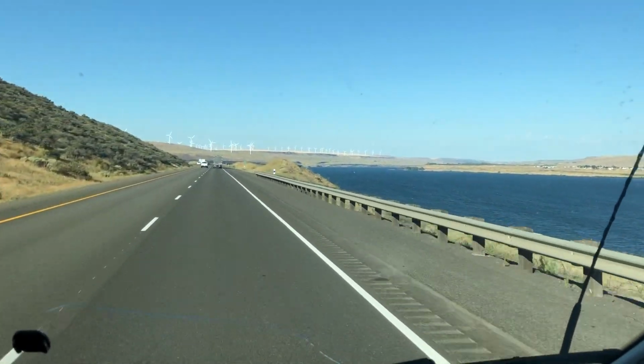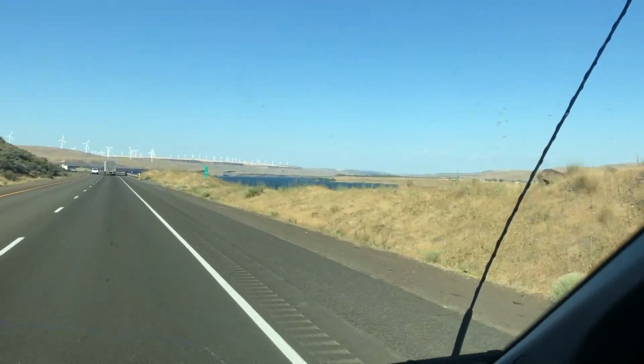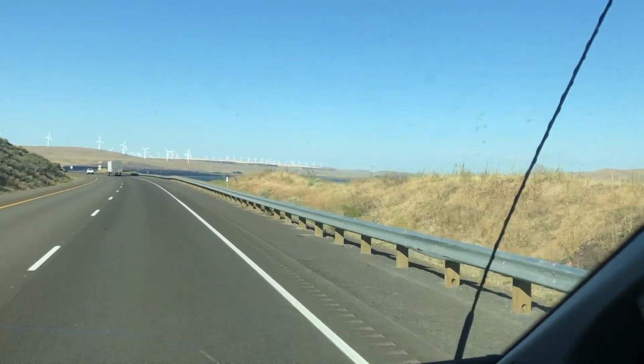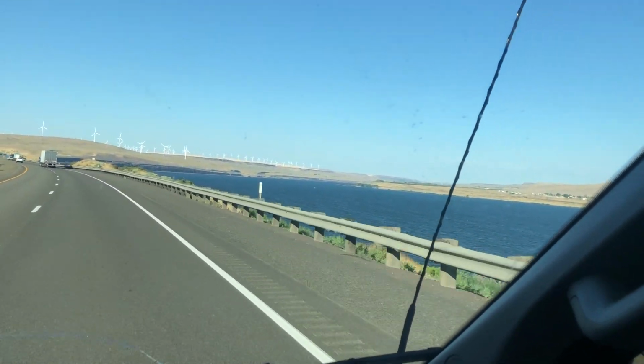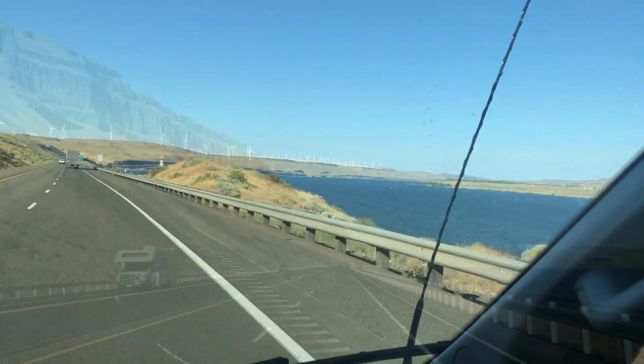We are on the Oregon side of the Columbia River. Washington State is on the other side. And the view is really amazing. We have seen a lot of these windmill farms. And there's actually a train on this side of the river and on the Washington side.